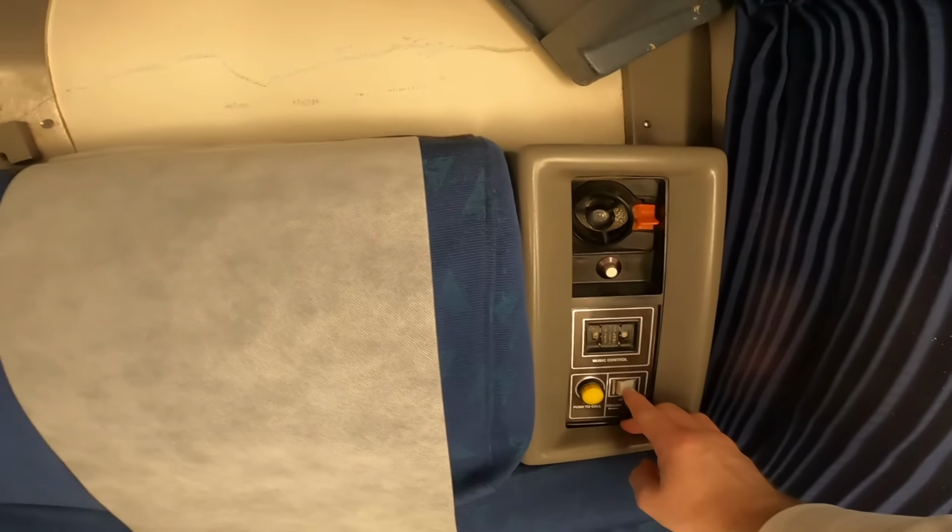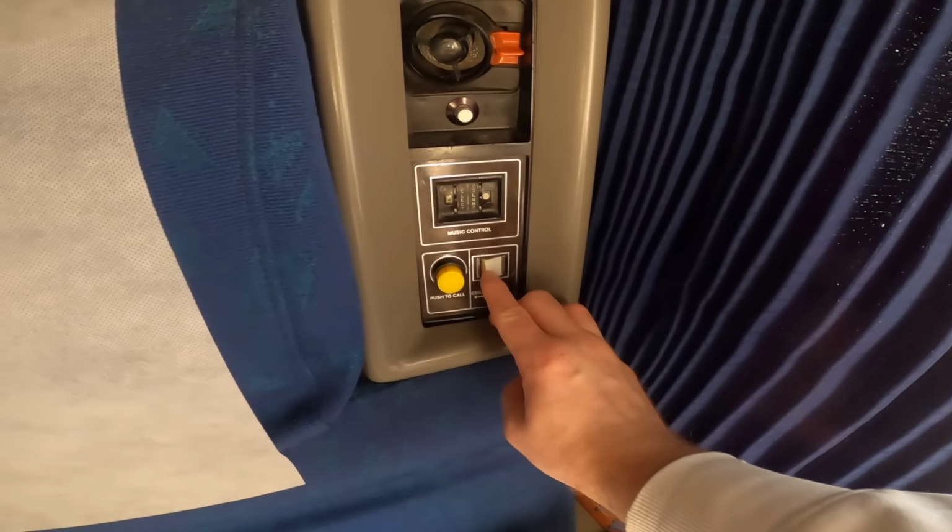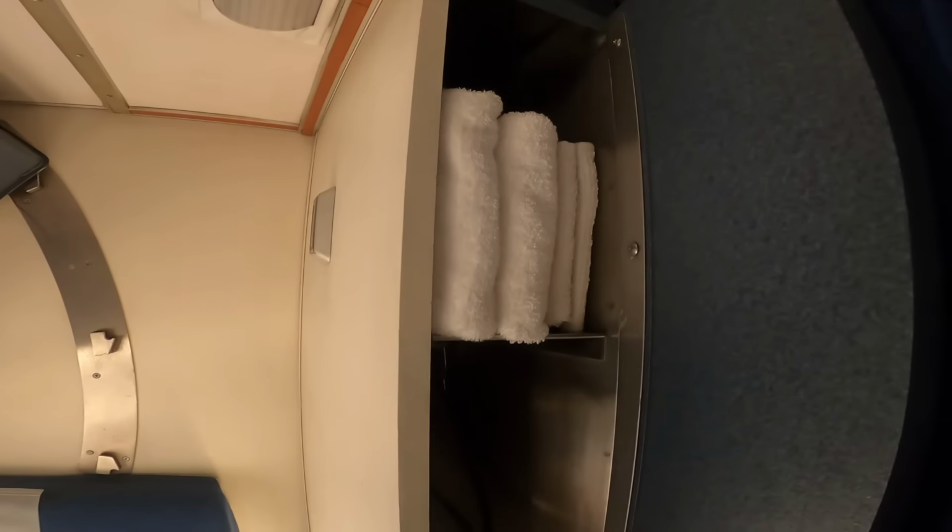Now this here turns it into a blue light, which is your night light, and then this here turns all the main lights on. You've obviously got curtains that go across, blackout curtains, and you've also got a little closet. I wasn't too sure on the cleanliness of this in here, so I didn't put anything in here. You've got some hand towels, but the other towels are actually downstairs in the shower. The only other thing that I wanted to mention as well, you've got privacy curtains, they go across and they Velcro in, and they completely black out, which is nice.